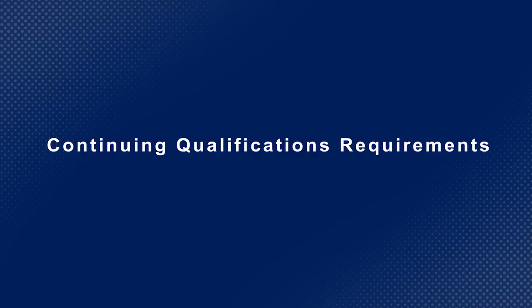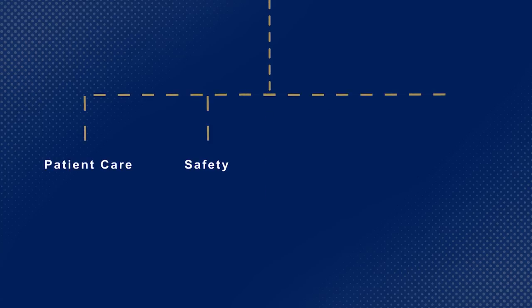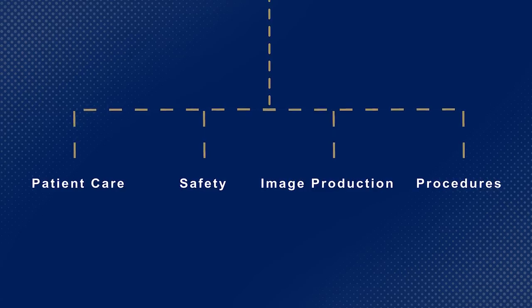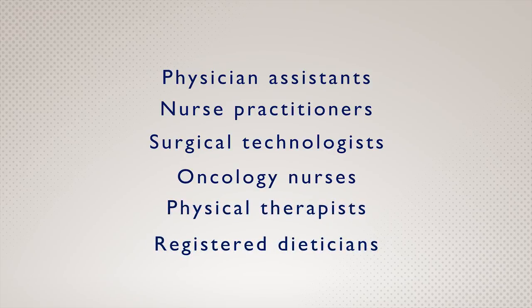Our process is called Continuing Qualifications Requirements, or CQR for short. We created it to identify any gaps in your knowledge, the things that may cause you to fall behind today's certification standards. CQR provides a map for you to address the areas where you show room for growth. But RTs aren't the only healthcare professionals subject to long-term requirements. There are many other caregiver groups who also face these types of programs.